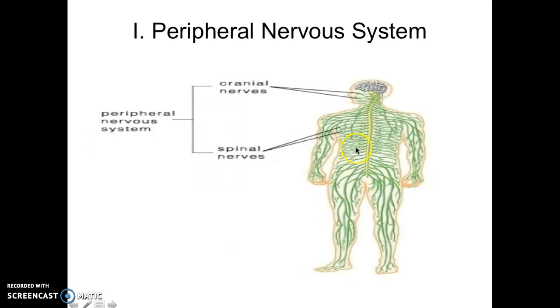We're going to be talking today a little bit about the peripheral nervous system, PNS for short. Remember, your peripheral nervous system is made up of cranial nerves and spinal nerves. So we will be looking specifically into the spine. Even though we're talking about the peripheral nervous system, remember that includes your spinal nerves.